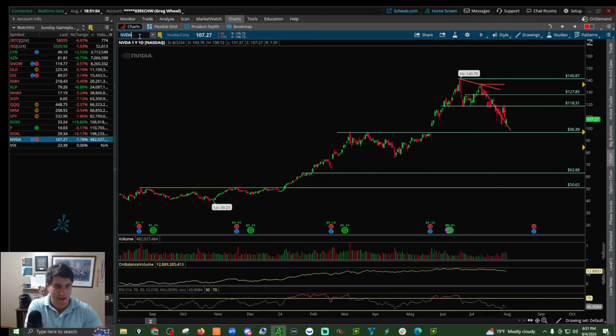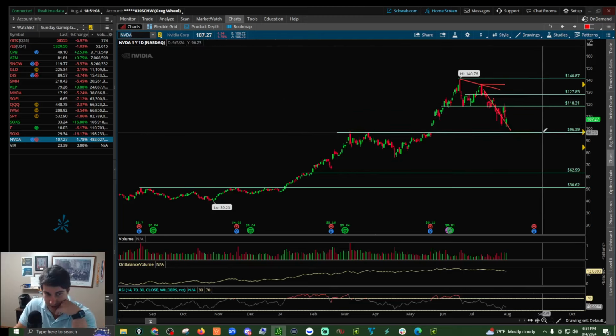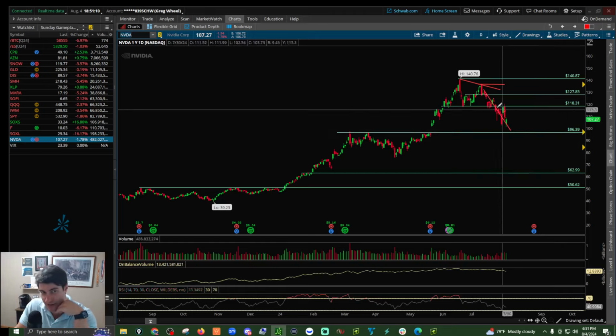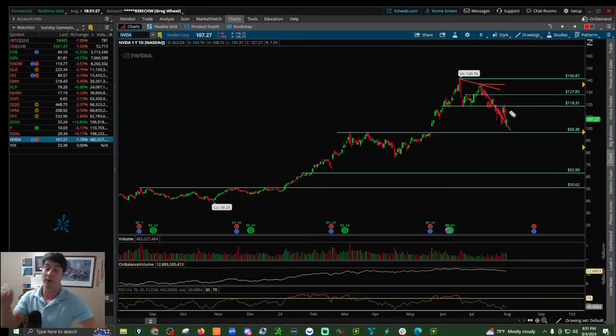Yep. NVIDIA. I kind of covered it with the semis. It's probably going to gap down. We'll see, though. Support is 96.39. And during this entire time up here, 120 to 140, I was saying, let's wait. Let's wait for 96. Now it's coming into 96. Maybe it needs to go a bit lower, though. Wash out a few more buyers. Time will tell on that one for NVIDIA.